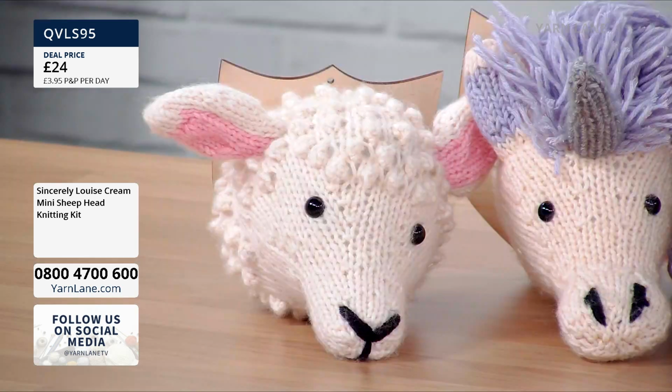I love his little bobbly, or her, because it's got pink ears. Oh, she's called Eunice. Eunice the ewe. She was named live on air last time, so she's Eunice. So she's got her lovely bobbly hair. I really like that. Next to her we have the unicorn.